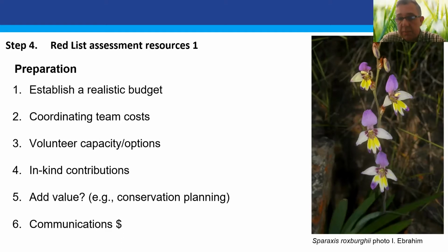The second point I'd like to bring is coordinating team costs. Having a central team, even a small one, is much more effective than just having one or two people doing it occasionally off the side of their desks. That's the best way of describing it, as occasional work projects, not dedicated staff. So try to think about how much the costs of that team will be, and put those into funding proposals.